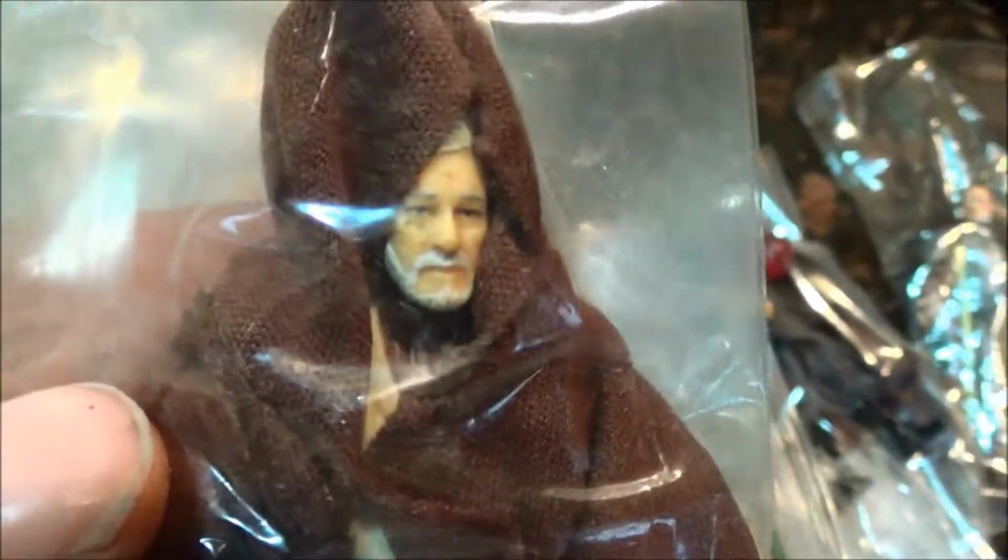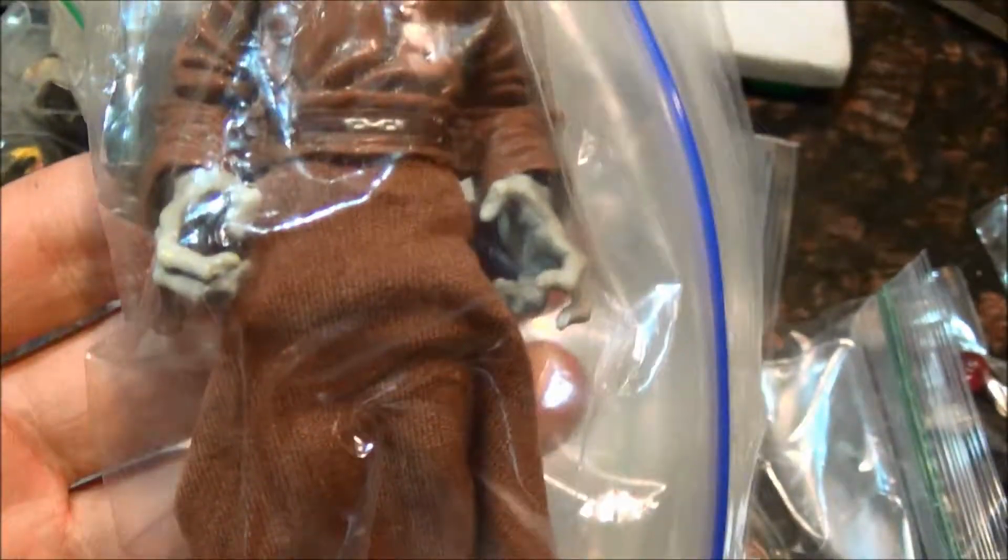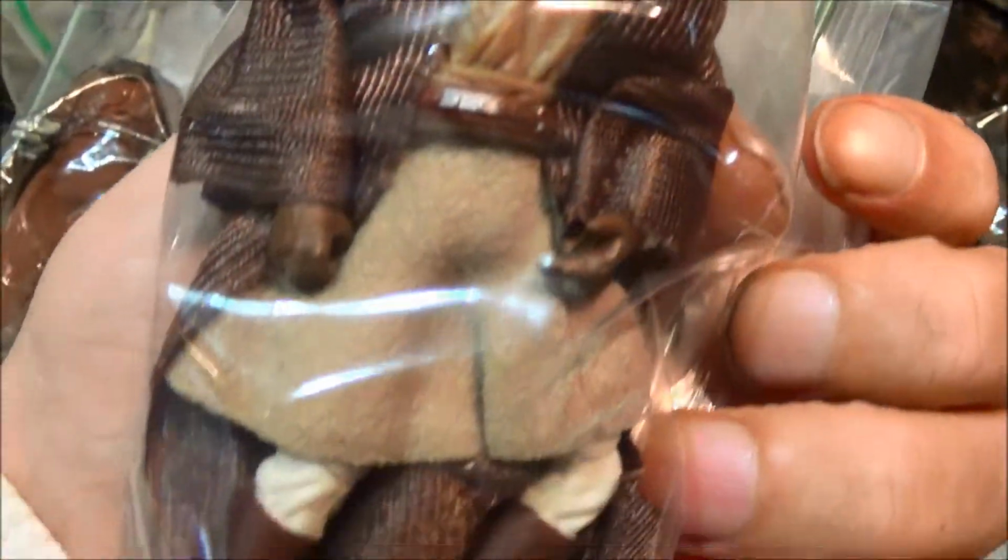Oh, then we got Ben! I love Ben. And we got... he has a lightsaber, so I threw him in here. Another Jedi Luke. Oh, I love this guy. Jar Jar. If you guys haven't seen him on Robot Chicken, look it up. Type in Robot Chicken Jar Jar, you'll laugh your butt off. It's funny as heck. He doesn't get a say in what goes on. Another Mace Windu.